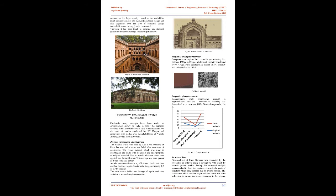It is a big challenge for structural engineers to develop knowledge about finding similarities in the type of material used, since every heritage site was constructed in a different era by different civilizations, which exhibits the unique authenticity of its own culture. So the materials used in their construction are also as different as their periods of construction, i.e. huge scarcity based on availability, such as huge boulders and rock cutting etc., in the era, and also dependent on the type of structural design, such as monolithic dome carvings, to be constructed. Therefore it has been tough to generate any standard guidelines to retrofit heritage structures, particularly.